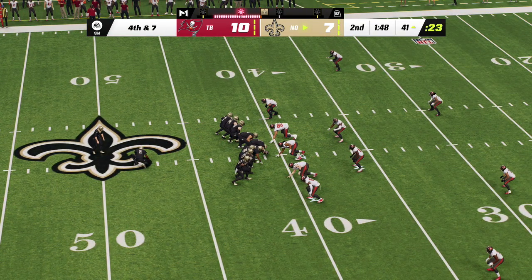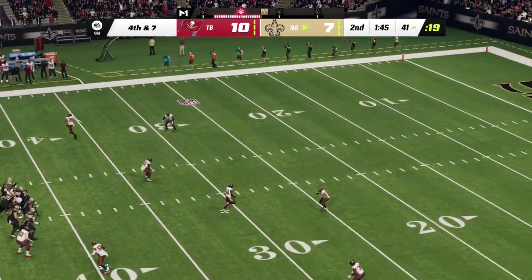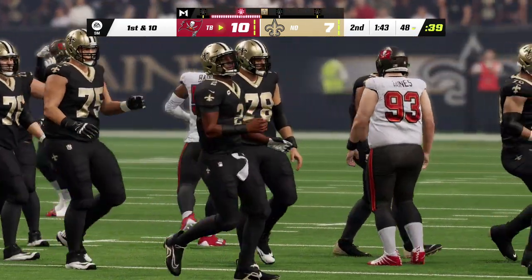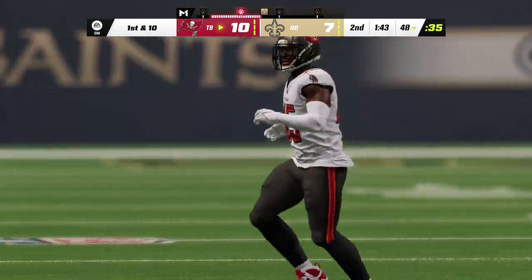So coming on now is the field goal unit. They're going to try for 3, and he'll need all the leg he's got here. And I don't think this has the carry. It does not. It's no good. And instead of tying it up, they'll remain down by 3.